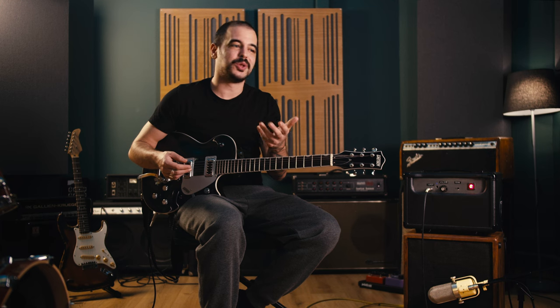My favorite cab to use it with is this little one, 1x10, which is nothing really special. It has a 10-inch Jensen speaker in it, but it provides a good enough sound and it doesn't take up as much place as the other things that I have here. Anyway, for the reason that I bought it, for me, it's perfect. And it is a big reason why I play a lot more guitar nowadays than I did before buying it.